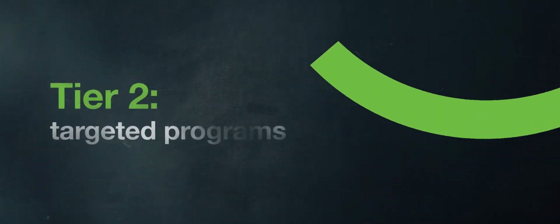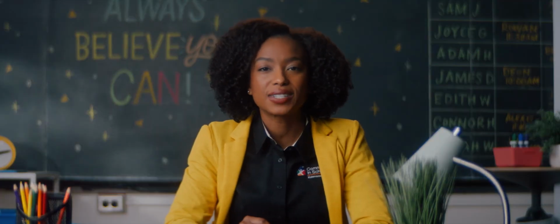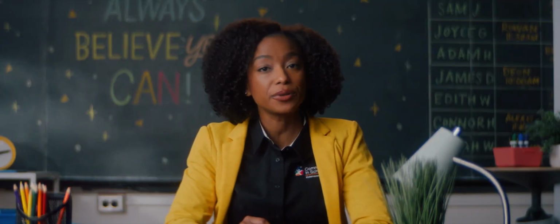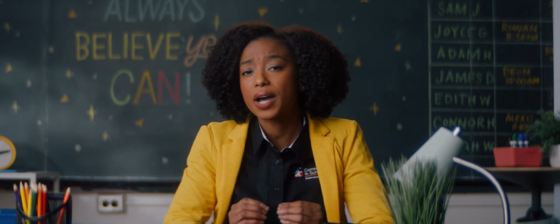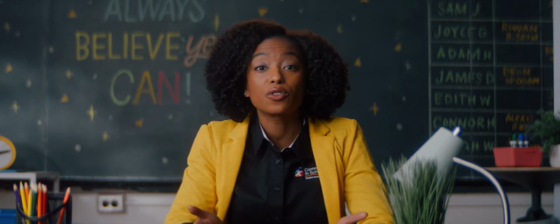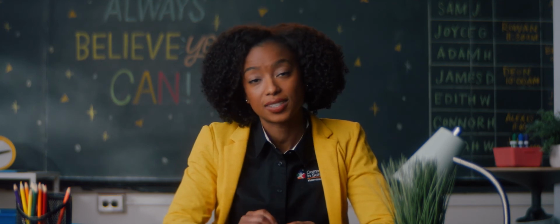Tier 2 are targeted supports and programs. These are typically provided in a group setting to students who share a common need. For example, we might help meet students' academic needs by facilitating tutoring labs after school. And for students who are grieving due to some kind of loss, we may coordinate with one of our mental health partners to provide school-based grief groups.